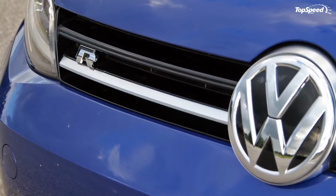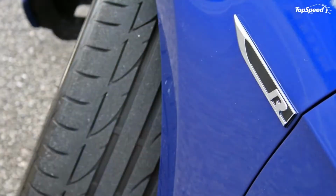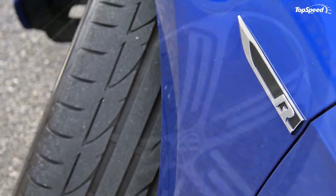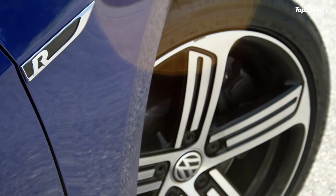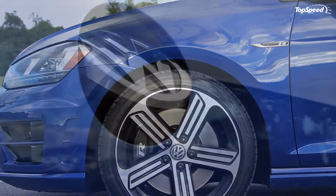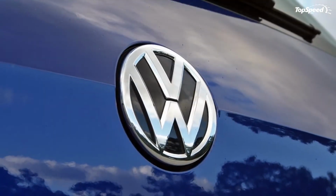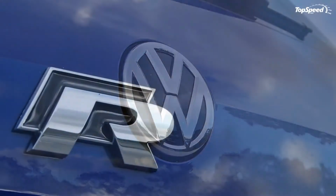It comes with 4Motion AWD, a standard 6-speed manual or the optional 6-speed DSG automatic, and of course, the 292 horsepower, 2.0-liter turbocharged 4-cylinder. Those mechanicals are good for a sub-5-second launch to 60 miles per hour and more fun on public roads than Johnny Law will allow.